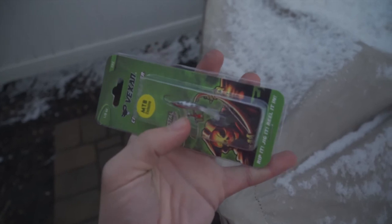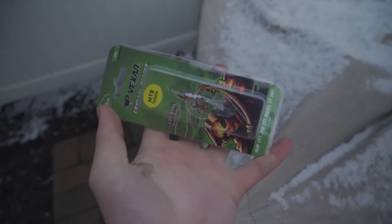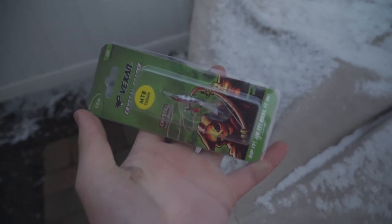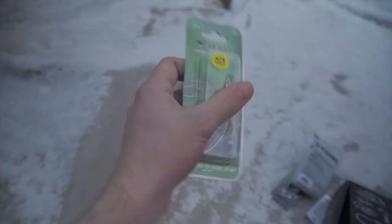I've never used the Vexen brand, but this is going to catch fish. Put a minnow head or wax worms on it. Bass, crappie, and perch slayer. So I can't wait to put this to use through the icy season as well.